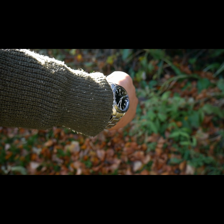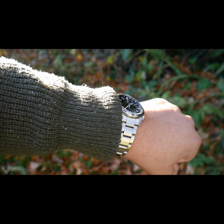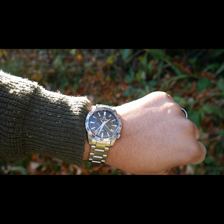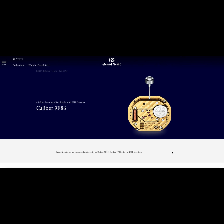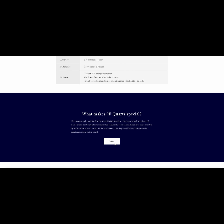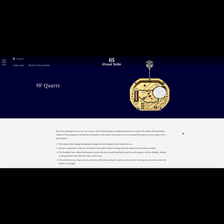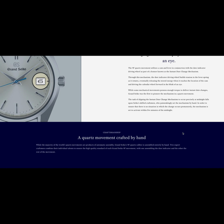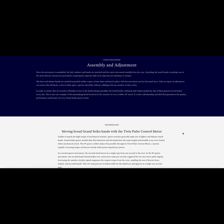It has really impressive finishing as well, and I will get into that in more detail in just a moment, but for now we have to talk about the standout feature for this watch, which is of course the movement. So let's talk about the 9F86 caliber movement that powers this one. It is an amazing quartz movement, high precision accuracy with a range of plus or minus 10 seconds per year. It has a distinct date change mechanism. It is a traveler's GMT, and to be honest, it makes the perfect traveler's GMT watch because the jumping hour hand, along with the accuracy, means that you'll never be late for an international meeting again.